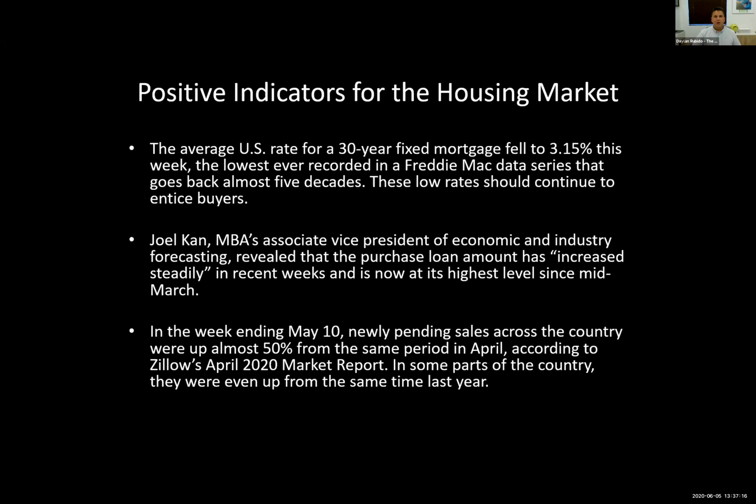Here are some positive indicators for the housing market. The average US rate for a 30-year fixed mortgage fell to 3.15% this week. That's the lowest ever recorded in the Freddie Mac data, and that goes back 5 decades. I thought that was really interesting. This low rate should continue to entice buyers, so that's why there are a lot more buyers out in the market right now.